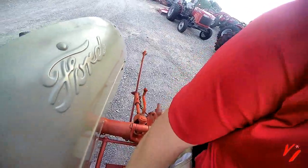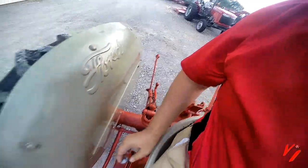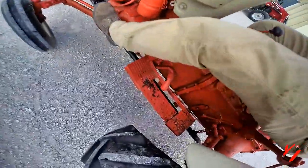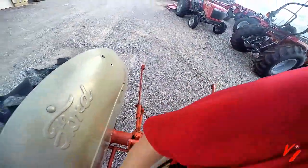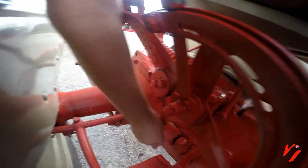You've got live hydraulics. That clutch there. Parking brake lever right here. Just flip that over. Release the parking brake and it's set.